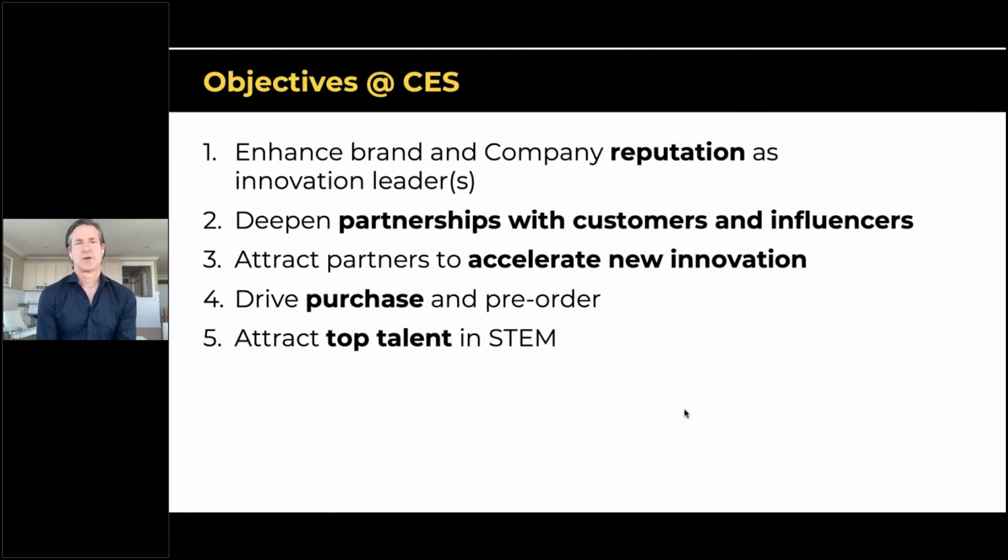So we decided to go to CES for a whole host of reasons, but really our core objectives were to enhance our brand and company reputation as an innovation leader, to deepen our partnerships with customers and other innovators, attract partners, again, as I mentioned earlier, drive purchase and pre-order of our new innovations, and attract top talent in STEM. No small feats for our objectives for going in.